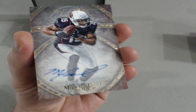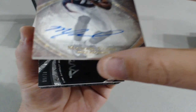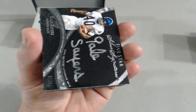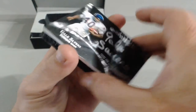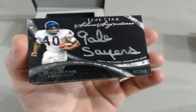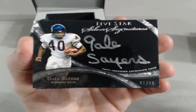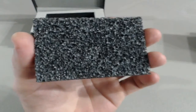Got a Michael Floyd on card. And we will end. Oh, here you go. How about a Gale Sayers, first of the print run, silver signing for the Bears. 123p. Nice hit. Great old school running back.